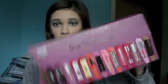So I'm going to tell you now, I'm not reviewing every single product that's in the set because I haven't used every single one of them. Some of them are glosses, and you guys know I don't wear glosses, so I'm just kind of not trying them. I've worn mainly the lipsticks, the actual lipsticks. So I'm going to be going over those with you today to tell you my thoughts on them. And yeah, let's just get started.